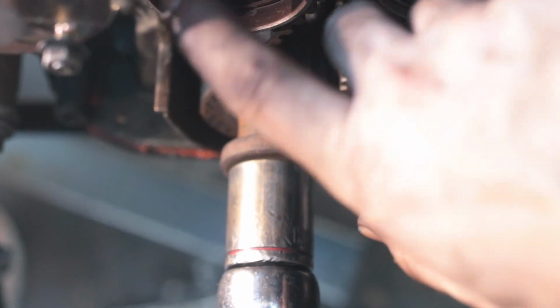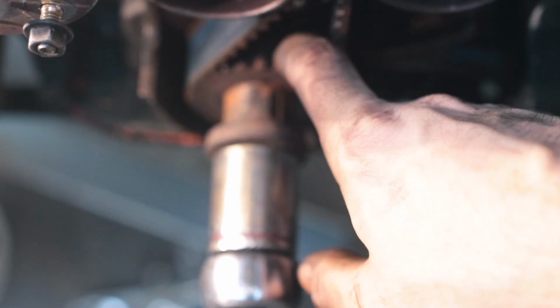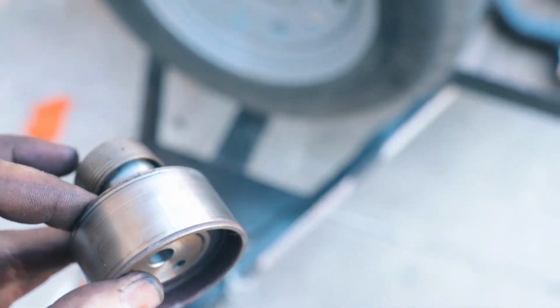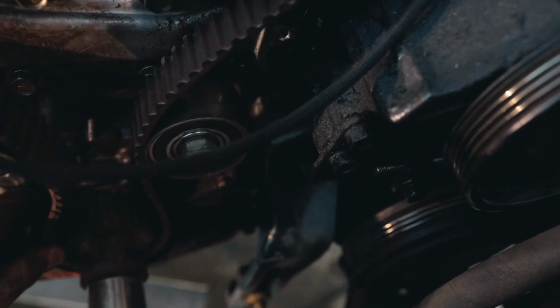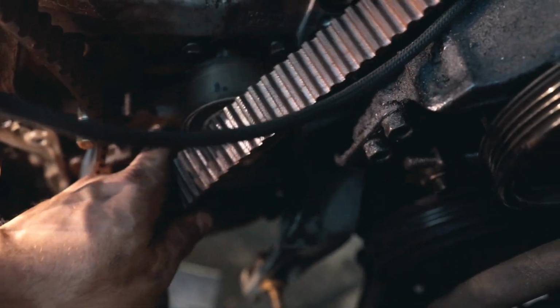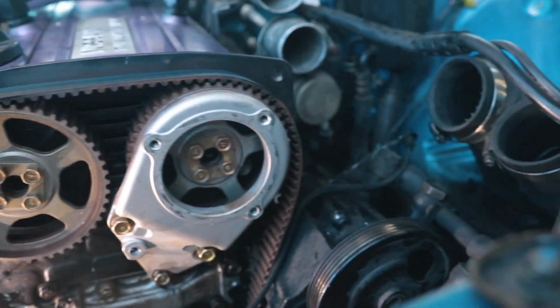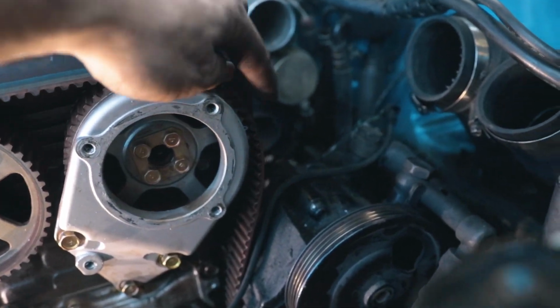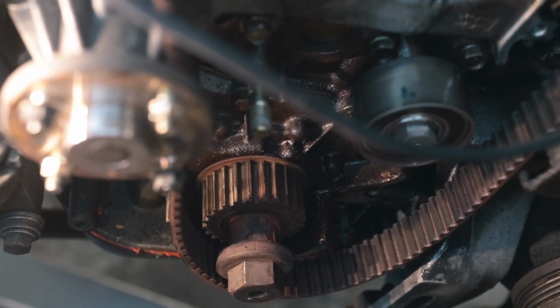So I'm going to loosen the tensioner bolt, take the belt off, and take this gear off, and check out the rest of the crank. Brand new tensioner and spring. Brand new belt as well. So let's get this off. Okay, try to keep the top ones on as much as I can. Now we can slide this gear off and see what's going on.